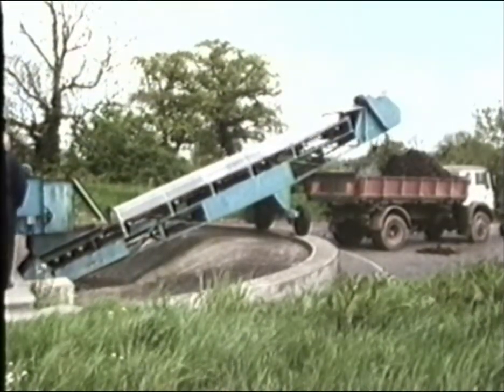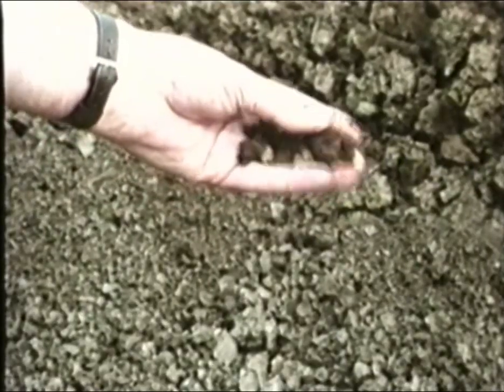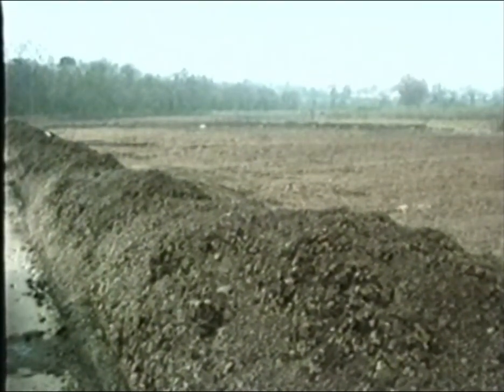A rotating screw then carries the broken cake out to waiting lorries. This stuff is harmless but sterile. You couldn't grow anything on it because it contains aluminium compounds. It's spread out in areas like this, taking up much less room than the original wet sludge. Later, it'll be covered over with soil.